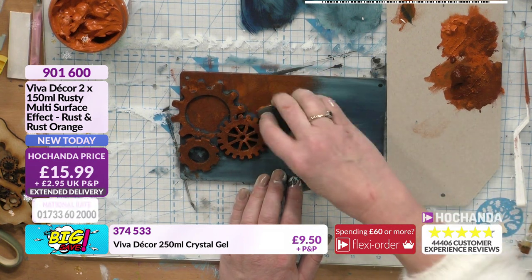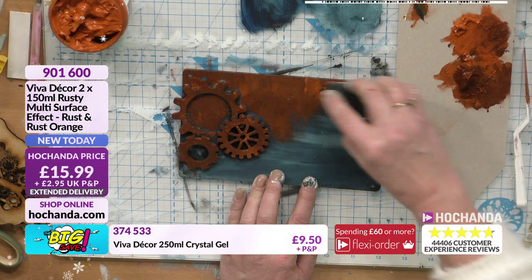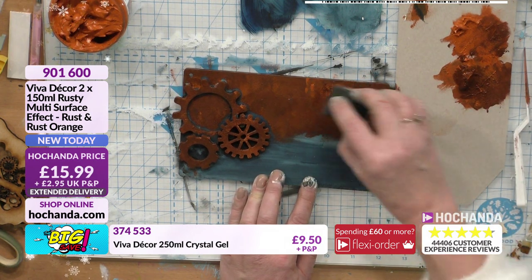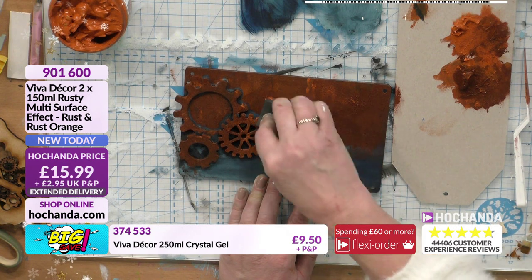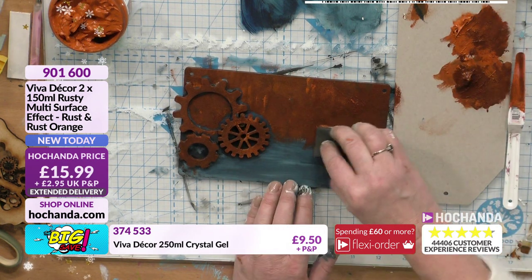So, although it looks like I'm just going over everything with rust, which I am at the minute, I might leave a little bit of the colour showing through underneath. But we're going to change this again in the later show. Okay. But I just want to show how easy it is to actually work with the rust.